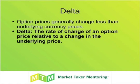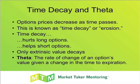Option prices change in value, not as much as the underlying currency, but if the underlying currency goes up by X amount, then the option spread goes up by X amount too, or down by X amount if it's a put. Delta measures that. Delta is the rate of change of an option price relative to a change in the underlying currency.